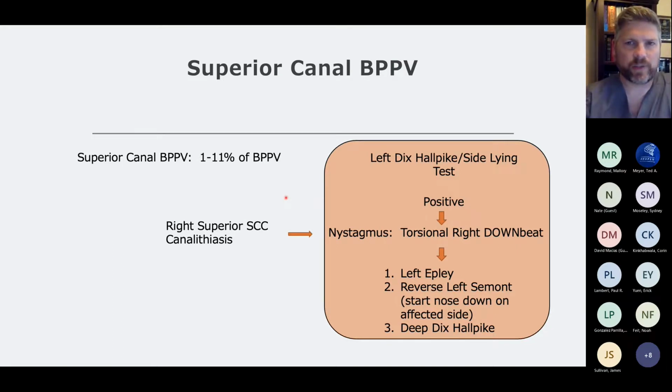And so there are several ways to treat that. I'm going to show a little video here in just a second. In this case, you can do the left Epley and have generally effective resolution, but there are a couple of other options. So if you do a Dix-Hallpike and the patient has BPPV and it's not quite clear what the nystagmus is doing, because sometimes it can be quite subtle whether there's upbeating or downbeating nystagmus, not always as clear as the first example.